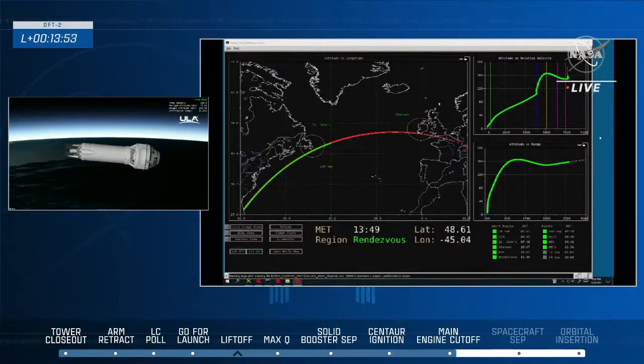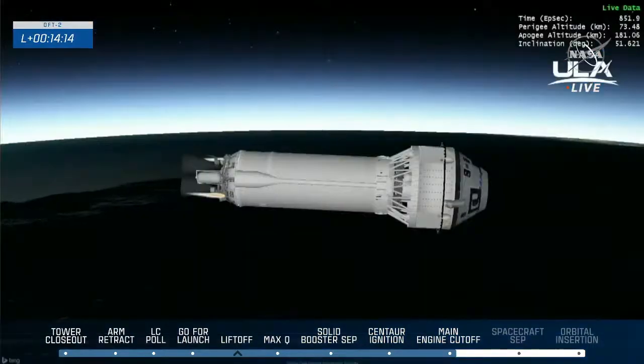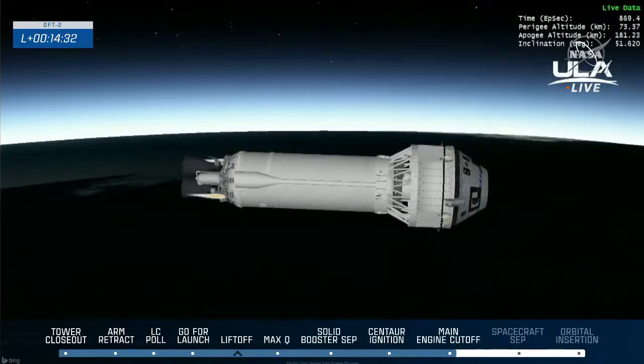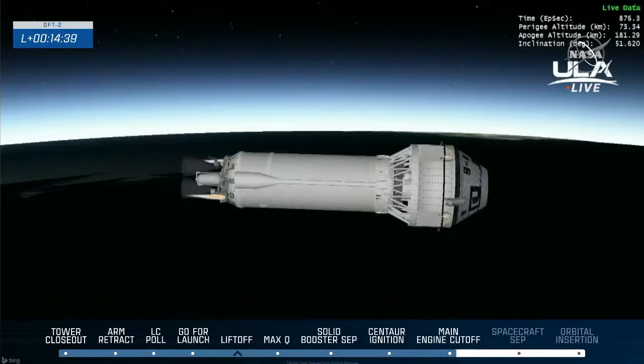Sixty seconds to spacecraft separation. Centaur has now achieved its separation attitude. Just under a minute now to go until the launch vehicle separation. The team here on the ground reporting that Starliner and Centaur are both ready for it, in the right orientation and on a stable trajectory. Thirty seconds to Starliner separation. Centaur is holding attitude for Starliner separation. 10 seconds to separation.